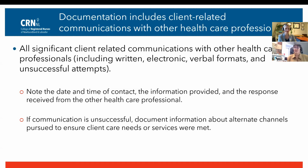And that may be involving calling the manager on call. It could be involving calling the site clinical manager. There may be an alternative nurse practitioner or a physician for that program that you may be able to call. So whatever process is laid out in your employer policies of what to do when you're unable to get that practitioner, when you have to relay what's going on, that change in acuity of your client, then that needs to be documented and followed.